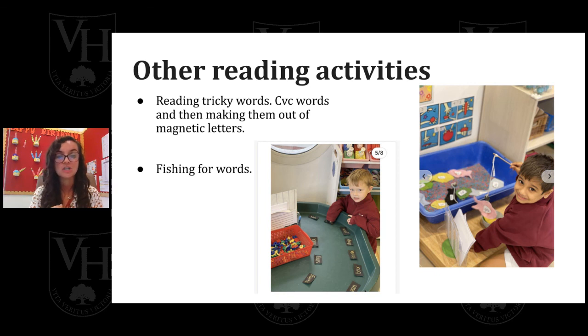You can decorate your fridge with them. And then there's just another activity of fishing for words. So you could have it in the bath, or you could put them on some toys and on cars or anything like that. And you can say, okay, go and hunt and find me the cat, or go and hunt and find me the tricky word the, and then play a little game with them that way.